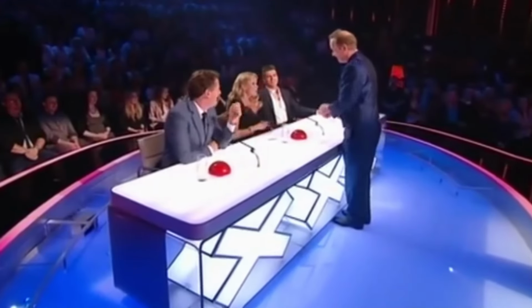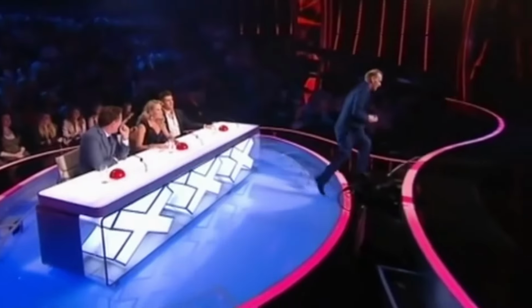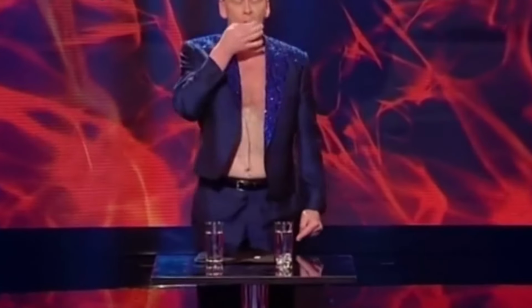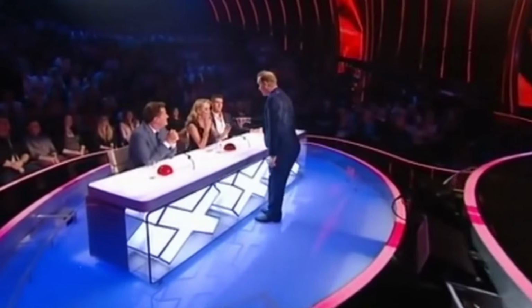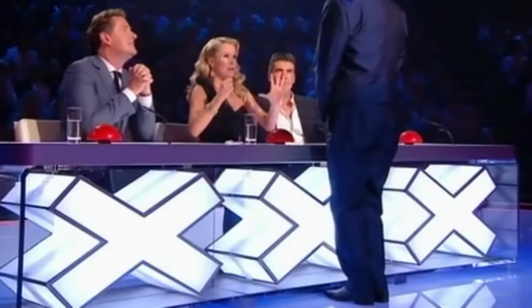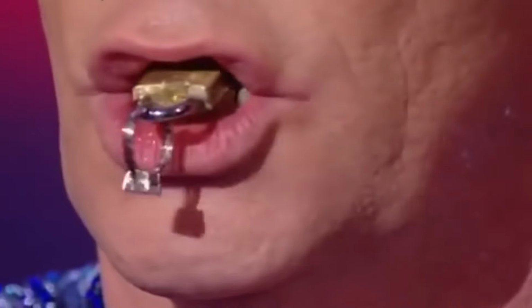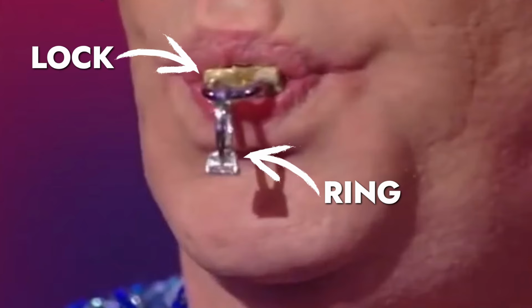He showcased a similar trick on the stage of Britain's Got Talent, where he first borrowed an engagement ring from one of the judges and proceeded to swallow it. After that, he handed a lock to the judge and asked them to lock it and place it in his mouth. He proceeded to swallow the lock. Then, to everyone's amazement, the magician retrieved something from his mouth, and it turned out to be the same ring and lock. What's even more astonishing is that the ring was now locked inside the lock.